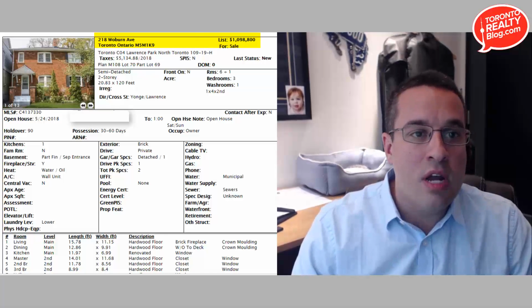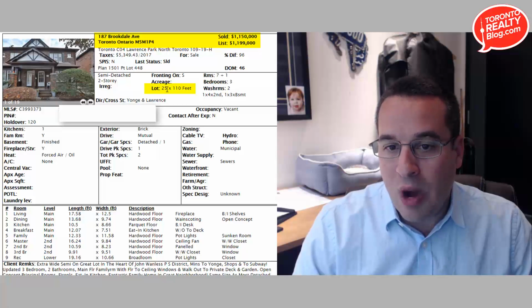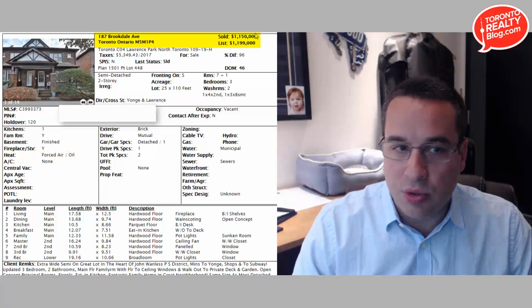What is it going to sell for? Let's take a look at this one. This sold around the corner on Brookdale. It's a 25-foot lot, which is wider, but it also had an oil tank. Interesting. This was listed at $1,199, sold $1,150, and this sold in January.